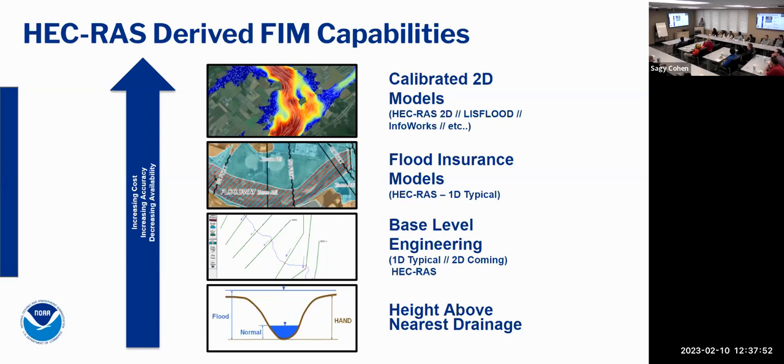There's a lot better sources of hydrologic modeling that's available, including HEC-RAS. We have 1D and 2D HEC-RAS modeling that was done for the FEMA base level engineering, or BLE, maps. We've also got the flood models and then the new calibrated 2D HEC-RAS models that are starting to be rolled out. But as we go up in this figure, there's an increasing cost, both computationally and storage-wise, and also data-wise.